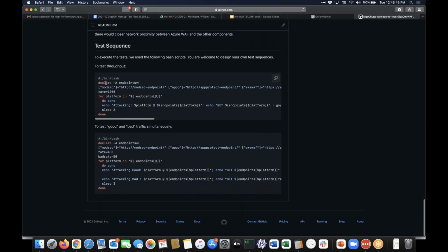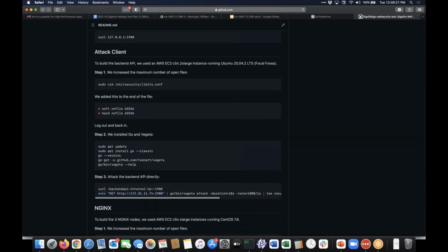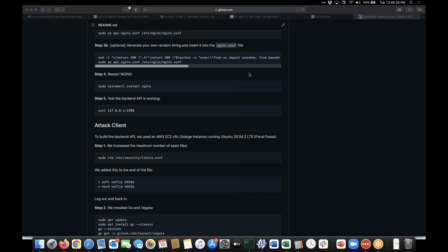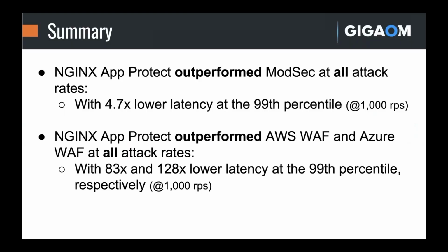Then the test sequences: again, I did some shell scripting with Bash to spin through each of the attack rates that I want. You could make this an array of 1,000, 2,000, 3,000 and for loop through all that, or you could for loop through your different endpoints, anything that you want to do there. We did something different on the Azure side because we were using an Azure VM. If you're technical minded at all and want to see what this would look like yourself, or spin this up and test it in your own environment, I would highly encourage you to do so. I think it's actually kind of a lot of fun. Hopefully this GitHub repository will give you all the information that you need.